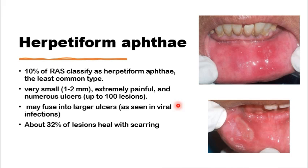They may fuse together to form a larger ulcer with a scalloped edge, as seen in viral infections, and about a third of them would heal with scar tissue.